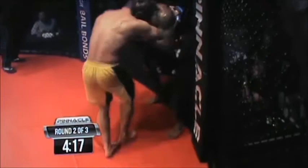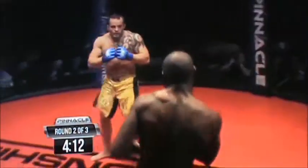I feel he's having a difficult time dealing with the strength of Mogollon. He can't move him around the cage like he has past opponents. It's just the size and the strength of a guy who's a former Marine, a wrestler, and a guy who really is a weight class above where Eric Bledsoe probably is eventually going to be.